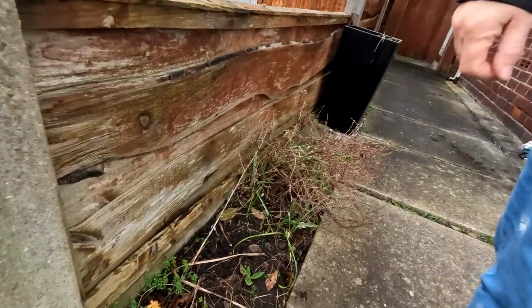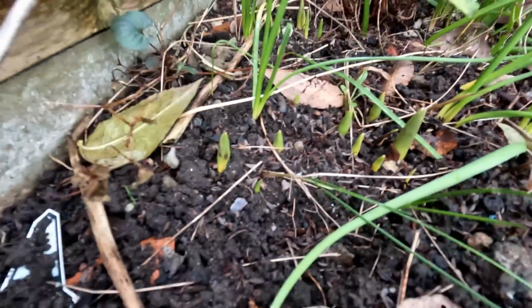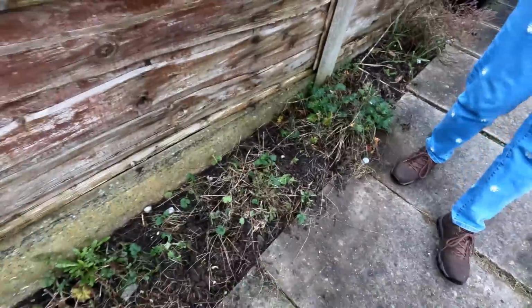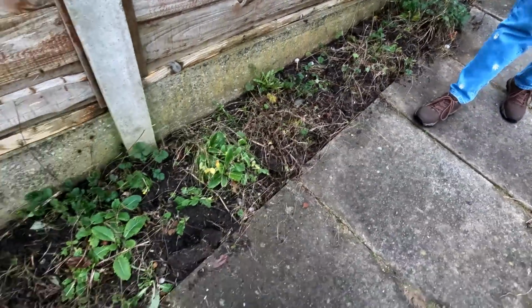The other really nice thing on this border is that springtime is absolutely its best. It's got its tulips, isn't it? It's full of tulips. They're not showing quite yet, but they will be soon. And I think there's quite a lot in this border actually. It's quite self-sustaining now.